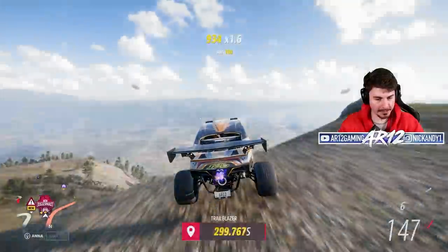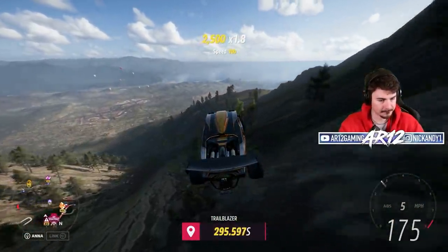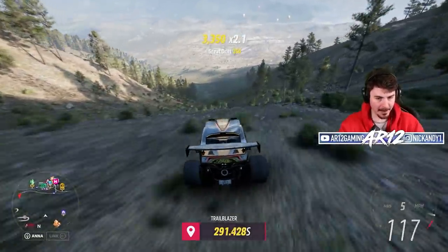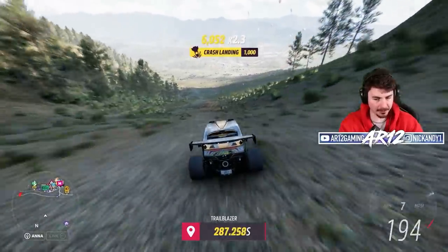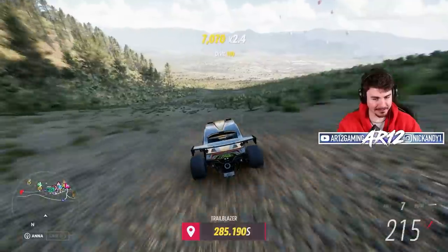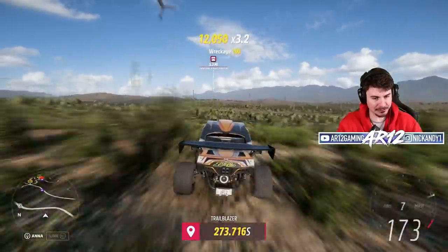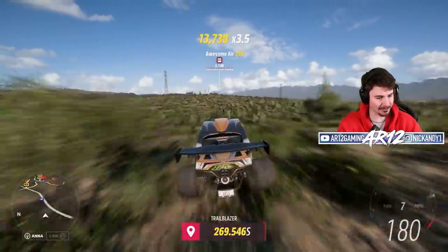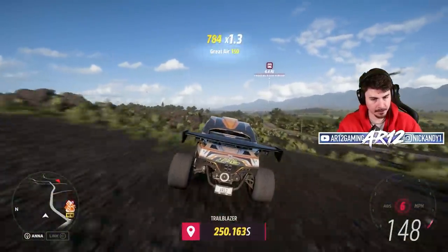Here we go. Here we go. Nice off the jump. That looks good. That looks very good. Very good start, Funko. Okay, down the hill we go. Now we gotta go zoom. 200 miles an hour. 220. Jeez, this is fast. This thing is so fast off-road. It's on like two wheels the entire time. Okay, I've got to aim more left. More left. Okay, go. Go.